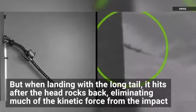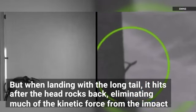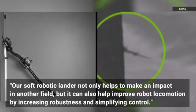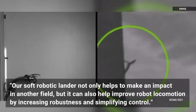But when landing with the long tail, it hits after the head rocks back, eliminating much of the kinetic force from the impact. With the researchers adding, quote, "Our soft robotic lander not only helps to make an impact in another field, but it can also help improve robot locomotion by increasing robustness and simplifying control."